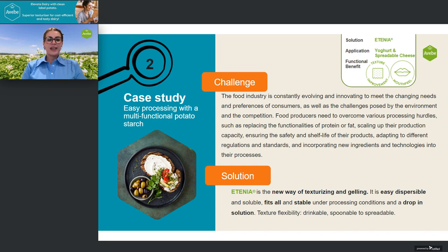Opportunities with Etenia. Of course, one of the challenges is that the ingredients that the food industry and also the dairy industry needs to use come together with various processing hurdles. At the same time, replacing functionalities of protein or fat is also difficult. And scaling up the capacity and ensuring safety and shelf life all come together with the processing hurdles, equally important. So that's why it's a must to have a good solution for that.